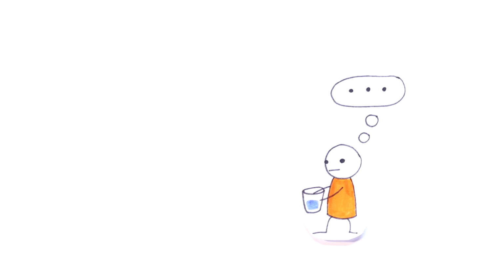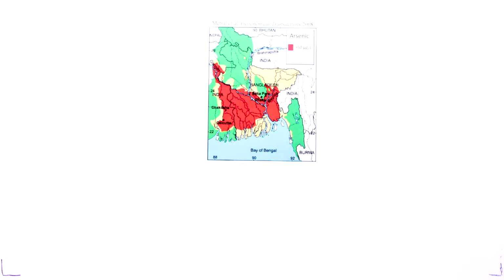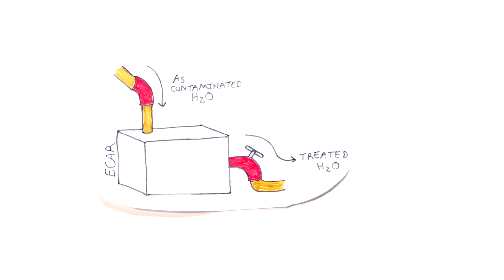Even though we may not think much of it while we drink our own water in the United States, arsenic contamination of water is a global issue. Especially in certain countries in Asia, including Bangladesh, many drinking water sources do not meet the World Health Organization's limit of 10 micrograms arsenic per liter. Fortunately, there is technology designed to treat contaminated water, such as electrocoagulation arsenic removal, also called ECAR.